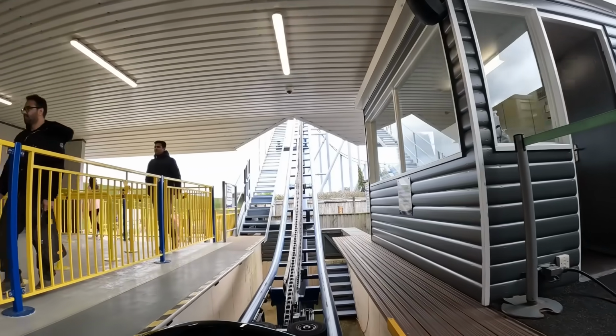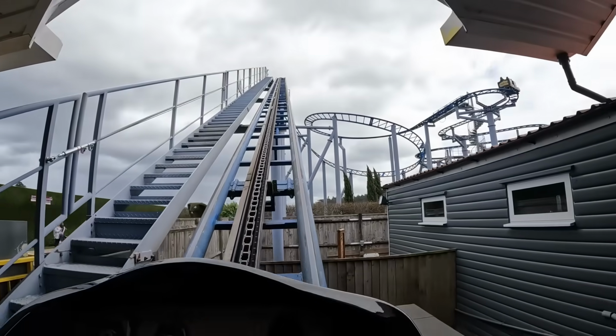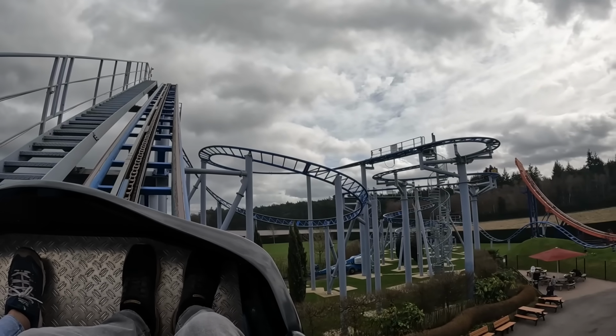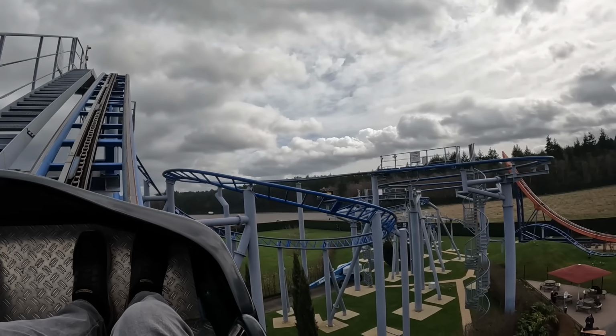And off we go, leaving the station on Cobra. Biggest queue of the day there. Waited, well, just under 10 minutes, I'd say. Yeah, I'm pretty sure it was closed earlier on due to wind. Like I say, safety is always paramount at parks. But yeah, we've got on it. I didn't think we were going to, but yeah, the wind must have dropped enough for this to safely operate.